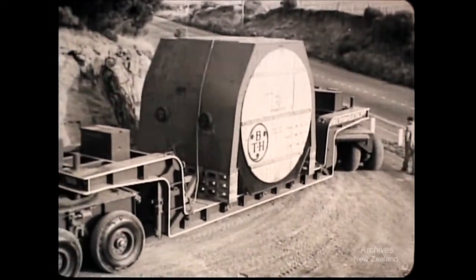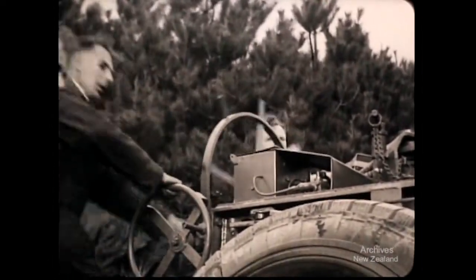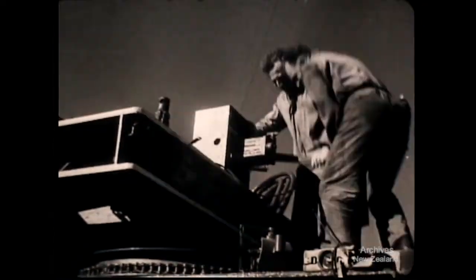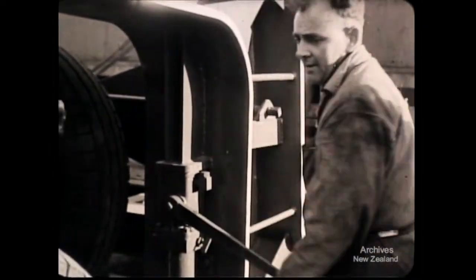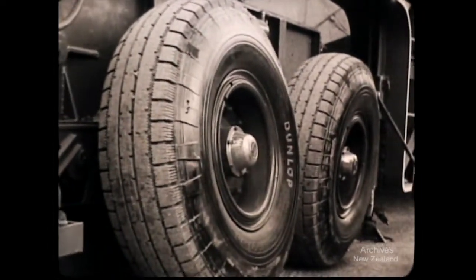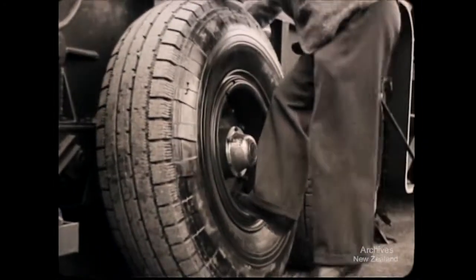It proves to be a tight corner, and the trailer's hydraulic jacking system is brought into use to help out. The wheels are jacked up off the ground and then swung to the required angle for the next move. It's a slow process, but in this case it's the only way around the sharp corner.